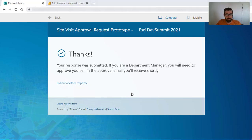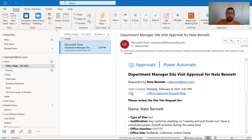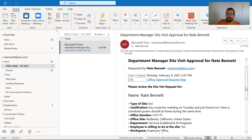Let's jump over into Outlook, and we can see that first department manager approval show up in my inbox. All right, so there we can see the department manager approval. And this is actually a Microsoft approval sent from Power Automate. You can think of these approvals as sort of a service for managing approval workflows that's really tightly integrated into Microsoft communication clients like Outlook and Teams.